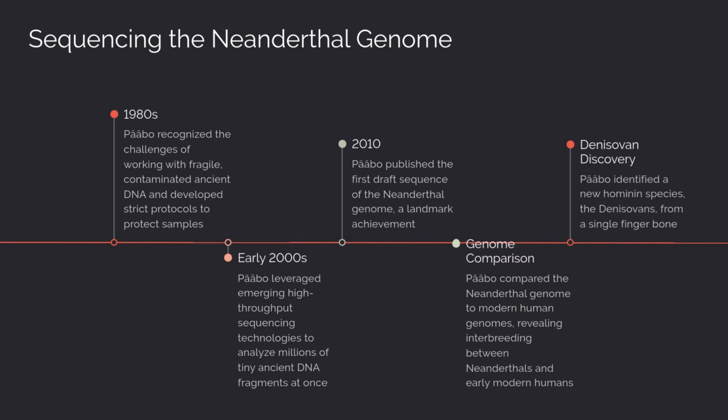Wow. Okay, this is blowing my mind. So I'm part Neanderthal. Check. But what does that actually mean for me? Am I more likely to be good at hunting mammoths or something? Haha, it's not quite that straightforward. It's way more complicated than that.